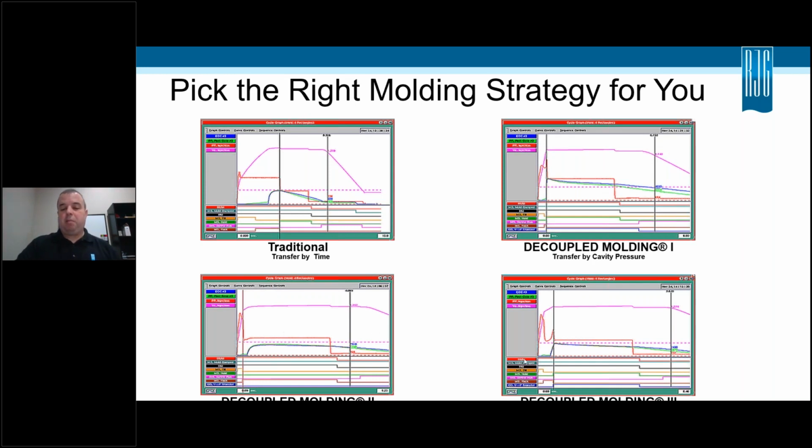Decoupled molding 3, down here on the bottom right. That's where we're going to actually start to implement sensors in the tool. We're going to put sensors in there, and we're going to fill out the cavity, and we're also going to pack the cavity out all with velocity control. So the more we're under velocity control, the more we can ignore the effects of how thin or thick that material is. Now we'll still have an effect, but we can minimize it a little bit further.